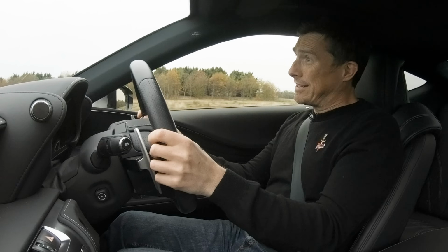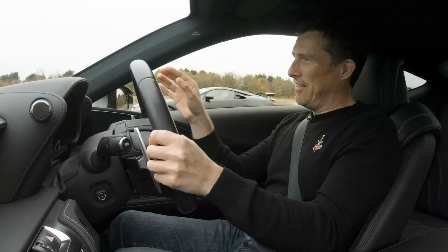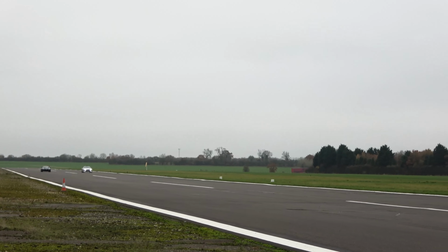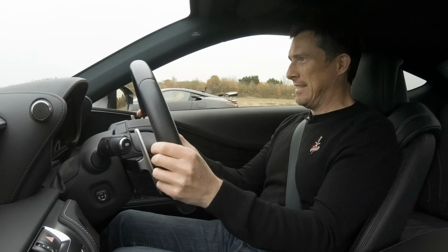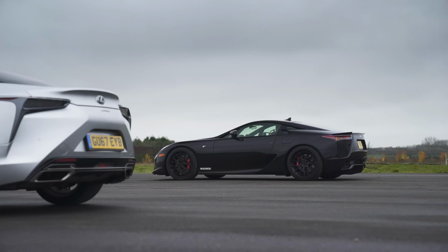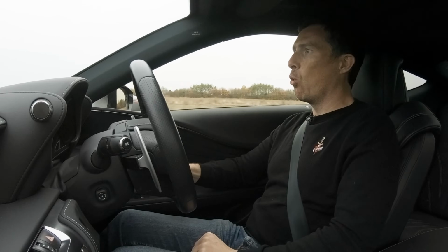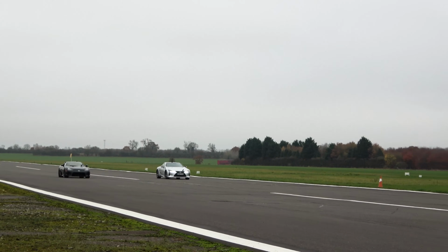Now we're gonna have a brake test from 70 miles an hour. When we hit the cones, we're going to do a full emergency stop. I think what's going to happen is obvious. He's got carbon ceramic brakes, came standard on that car. I've got Steelies and a whole lot more weight.